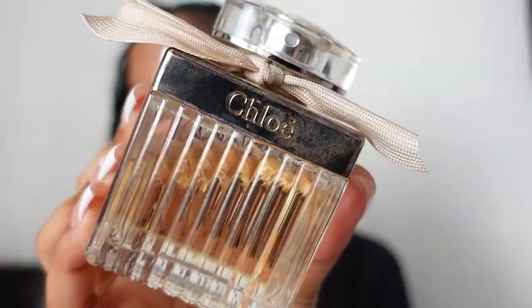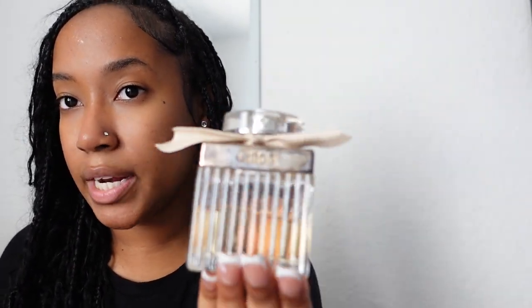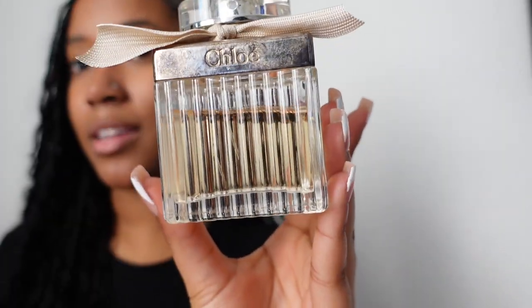So the next one I'm gonna be showing you guys is my Chloe that I have. Super cute with the little bow at the top. I actually got this for my birthday from my mom's friend, I think. This is the 2.5 fluid ounces and I love this Chloe. I be in my Chloe. It's also that fresh powdery smell, but it has that sweet to it, so that's why I like the Chloe. And the bottle is just super cute, y'all. You can't tell me y'all don't think this bottle is cute.